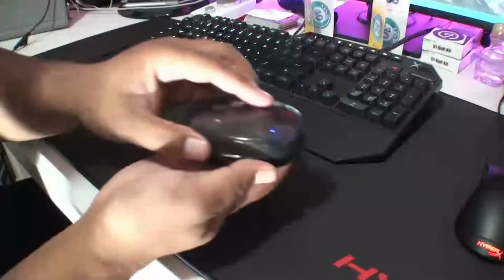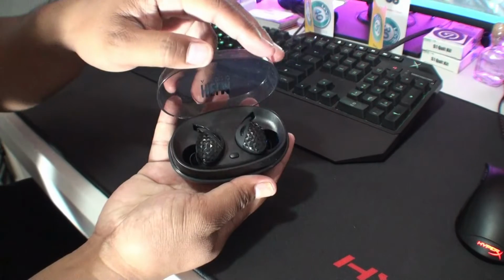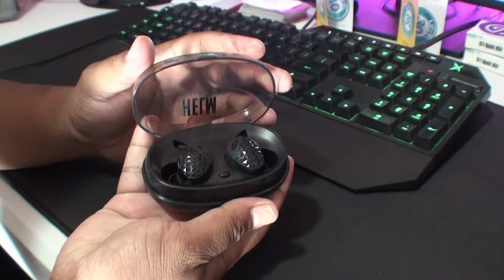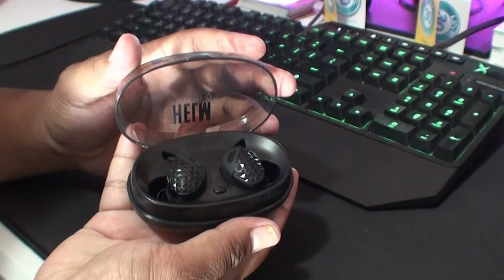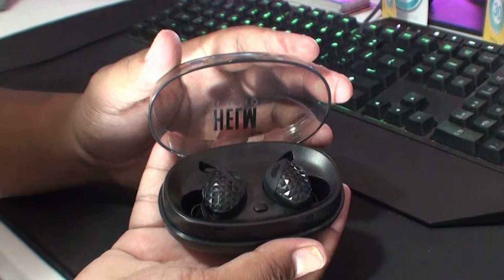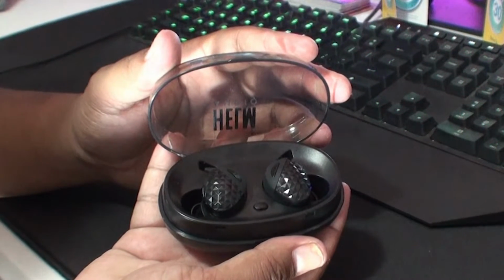So these TWS, essentially, as far as I'm aware, they only come in black. They have a charging case, which can actually charge these on the go. You charge the case via micro USB to the wall, to your computer, or what have you. And voila, you have these two little units which just sit right in the ear. And when it's connected to your phone, they automatically pair with no problems.